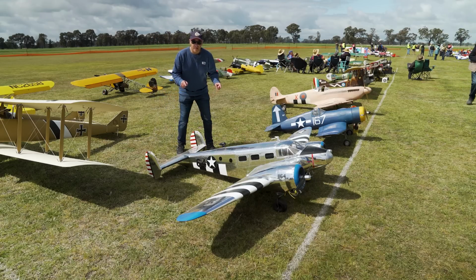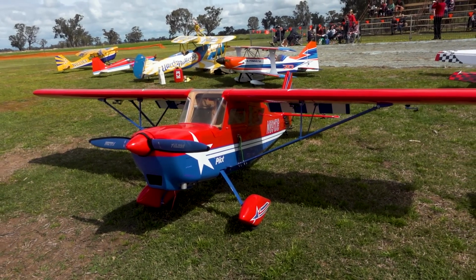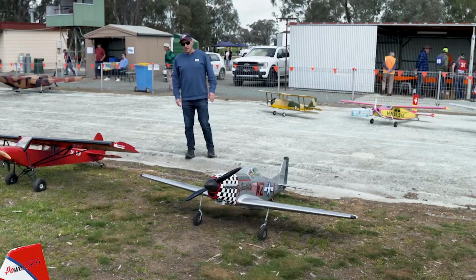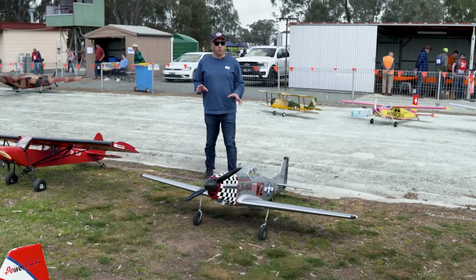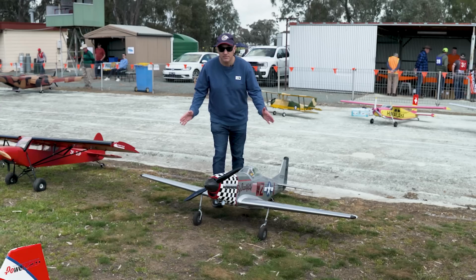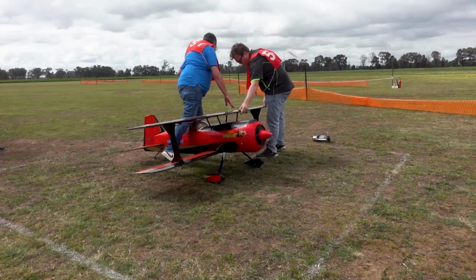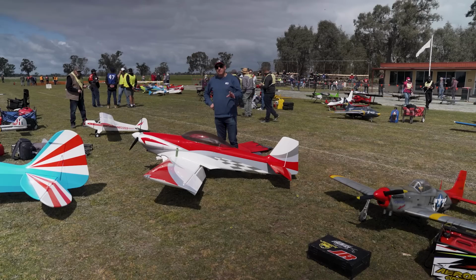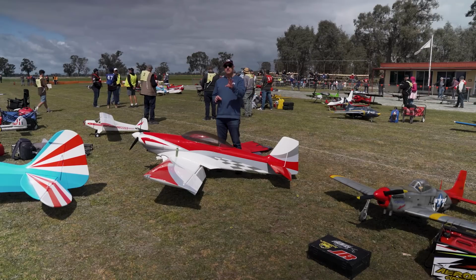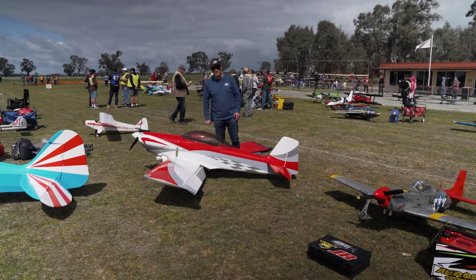How shiny is this one? Anybody that knows me knows that when it comes to warbirds, my favourite model is the Mustang. Everybody loves an RV4 and this RV4 is not only big, but the owner tells me it's a beautiful flying plane. I'd like one of these.